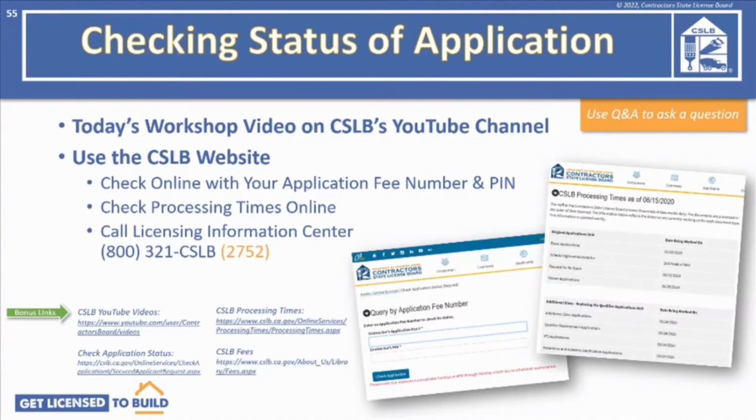The second way to check is to look online at our processing times. Each week, we update our website with the date we received the paperwork for a specific process. So look for the date being worked on and know that if the date shown is after the date we likely received your paperwork, we are likely busy working on your application. As you can imagine, CSLB receives hundreds, if not thousands of documents every day, and we process them in the order they have received. So be sure to take the extra time getting the application right so we don't have to send it back to you to correct and then have to start processing your application again.